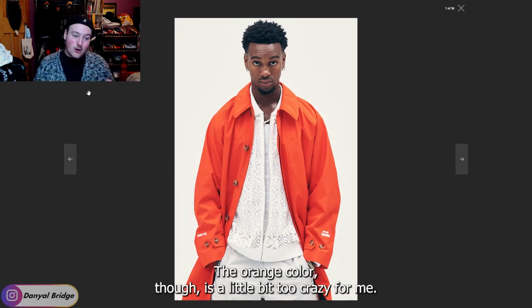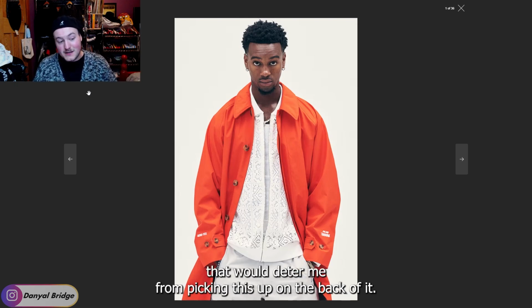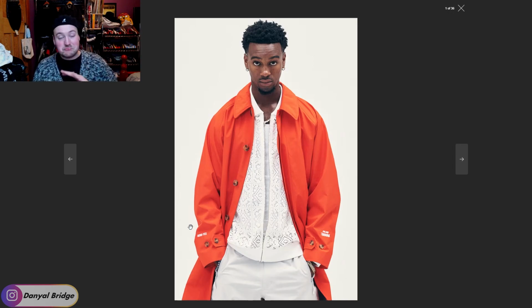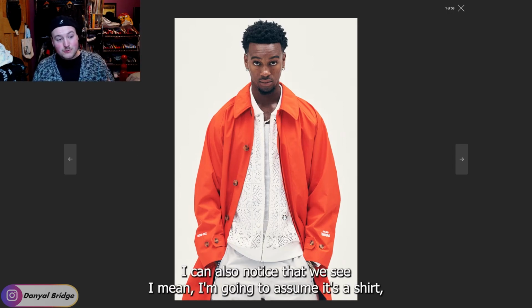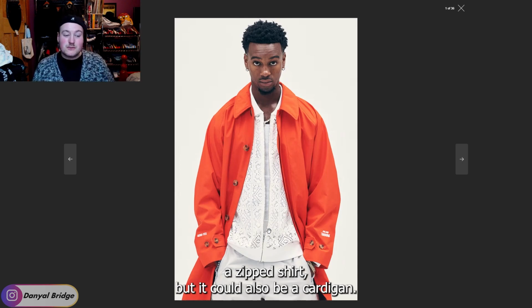Love to see it. The orange color though is a little bit too crazy for me. Hopefully it does come in some other colors, and hopefully there's not anything on the back of it that would deter me from picking this up. I noticed that it is using Gore-Tex materials. No complaints with that at all. I can also see, I'm going to assume it's a shirt, a zipped shirt, but it could also be a cardigan.